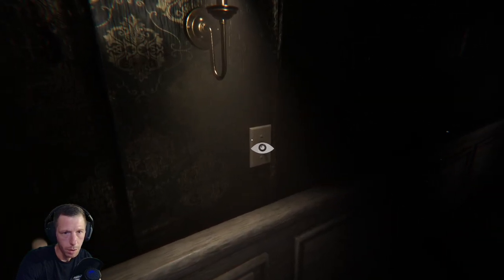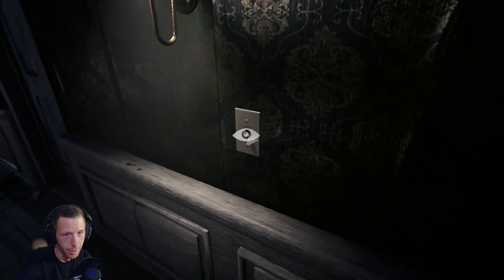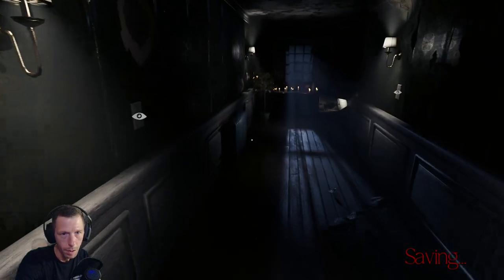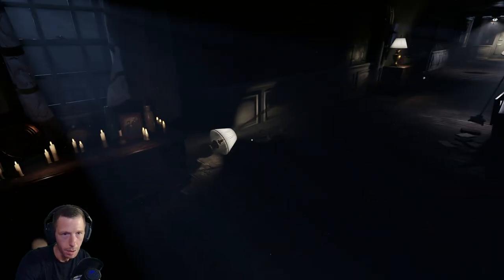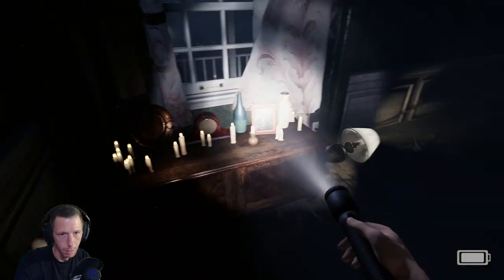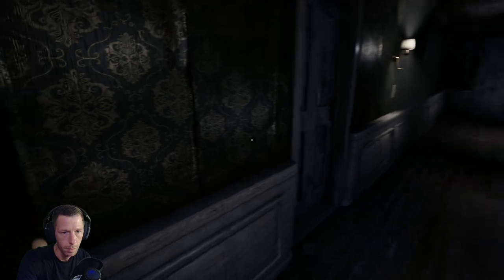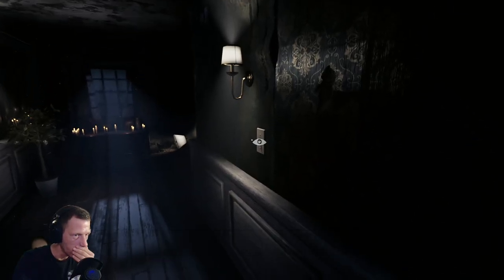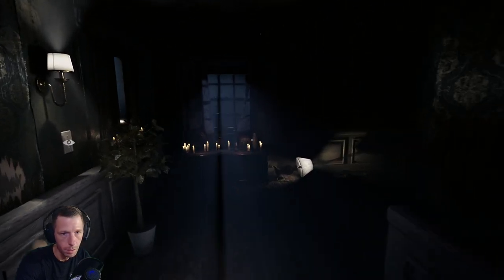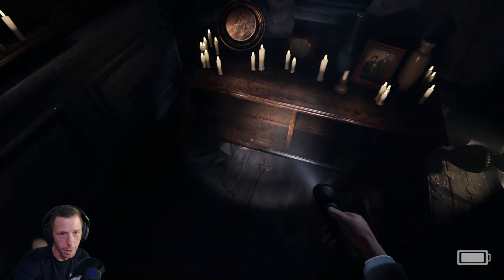Okay, we have some light switches here. Oh, don't turn off the lights. That's a bad idea. Yep, nope. Why are there so many light switches for these lamps here? I don't know. Okay, we had a door here. But it's locked. Okay. Is this some kind of puzzle again? With these lights here? That's typical, these horror games, yeah? With these puzzles.